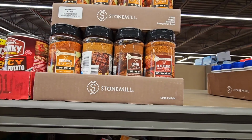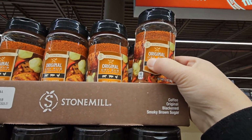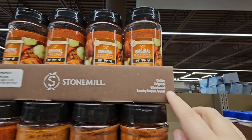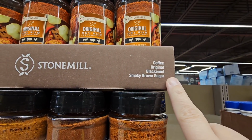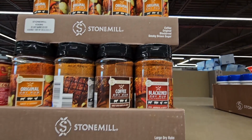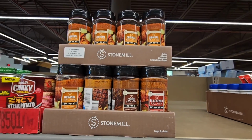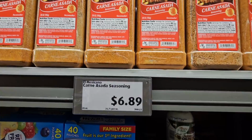And these are really interesting. So to go with your barbecue, you have your dry rubs. You have four different flavors. The coffee and the dry rub, it's so new, but it works. There's something about coffee, and yeah, there's something about that. It just works. Now, the Carne Asada seasoning.